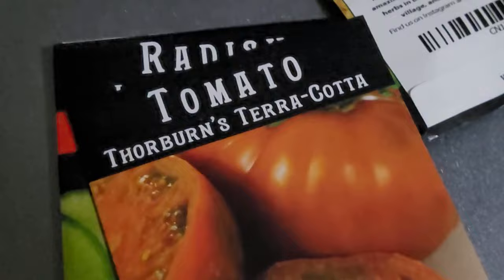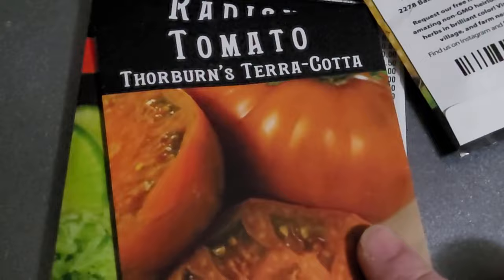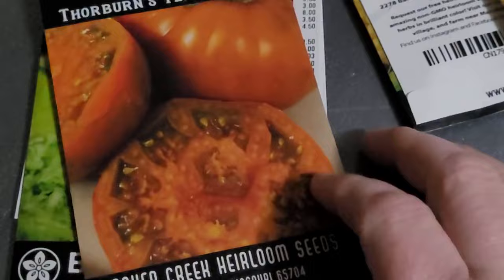And believe it or not, these were originally the first time I ever tried growing the Thorburn's Terra-Cotta. I was growing it from free seeds. You know how they give us free seeds, okay? And I couldn't believe it. So you see how big and juicy they are.